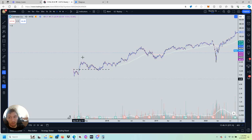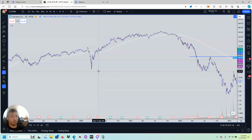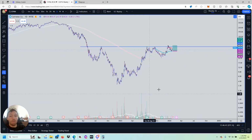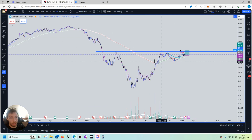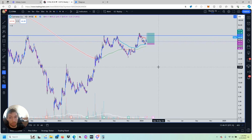IPO base right here made its move to the upside, and then just based out, continued higher, based out, continued higher, based out, continued higher, and then eventually undercut it. So now, in my opinion, this is just a stage one accumulation. That's what this whole area is, a stage one accumulation. And then it actually broke this strong high, which is what I really, really like.